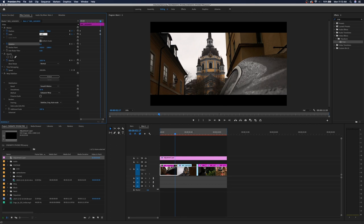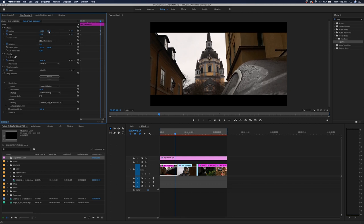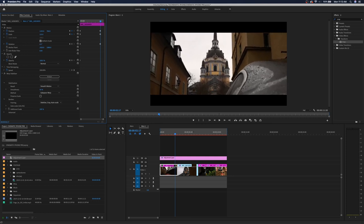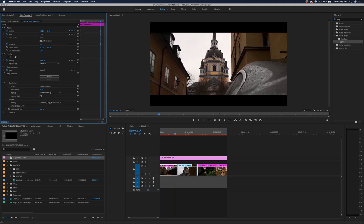Maybe 125. I wanna get that church in the middle of the frame. I think that's pretty good, and then we're gonna add some rotation as well to make it straight. And then we have to move it back a little bit. All right, so that's looking pretty good.